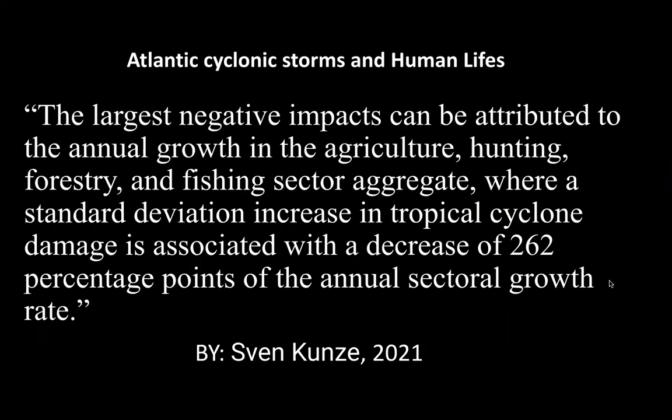In fact, according to Seven, a standard deviation increase in tropical cyclone damage is associated with a decrease of 2.62 percentage points of the annual sectoral growth rate. This corresponds to a mean annual global loss of 16.7 billion USD. This value shows just how much hurricanes as well as tornadoes can disrupt our environment or our living studies. And this can cause the country to go into debt as well as struggle to bring back the society to its normal norms as well as activities.